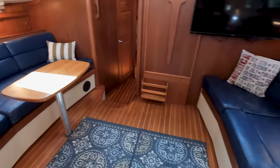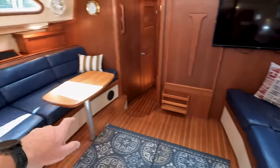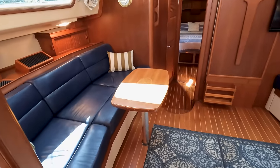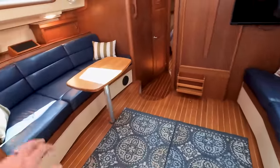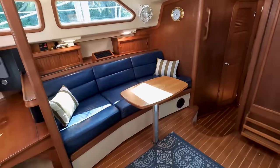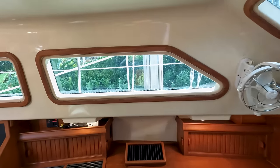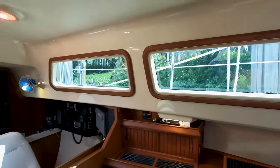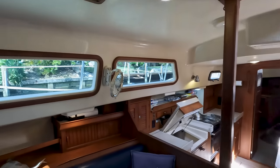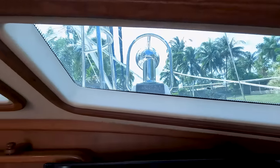Basically mirrored settees on either side. You've got your kind of main settee with a bigger table right here, and then like a little smaller coffee table here. Both of these can be easily used as pilot berths. And I believe one of these can also pull out and become a double berth as well. Lots of storage both behind and below the settees here. And then lots of natural light coming in this deck salon. You can see out at eye level quite easily all around the boat, even forward right there.